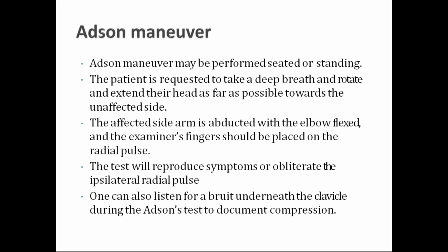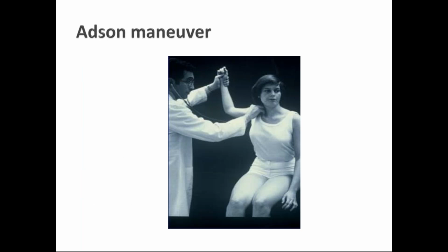So here the affected side is abducted with the elbow flexed, and the examiner's finger should be placed on the radial pulse. The test will reproduce symptoms or obliterate the radial pulse. If thoracic outlet syndrome is there and arterial obstruction is there, then you will have a diminished pulse in the radial artery. If diminished pulses are there in the radial artery, you can say it is thoracic outlet syndrome.